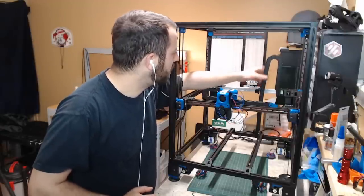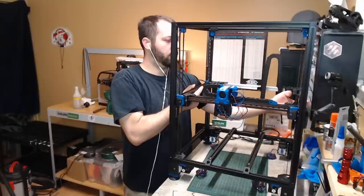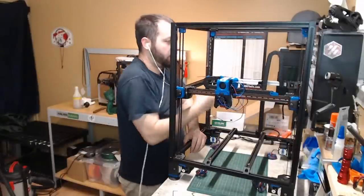Really don't like that part, but you can always glue that into position. So let me just make sure you're good at max height. This is really annoying. It's easy to drop it manually, but to raise it is super annoying.